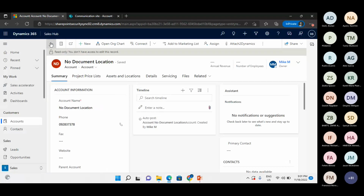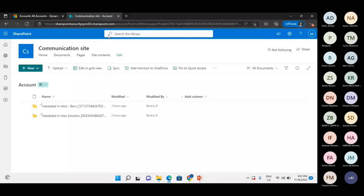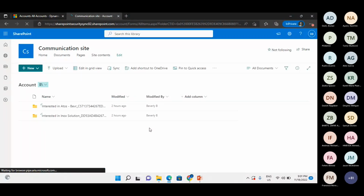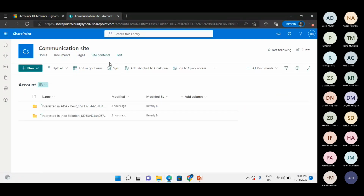As soon as it gets synchronized, the user cannot make any modification, since he has been given only read-only permission. So he can only read the records and cannot make any modification or changes against those records. For some reason the syncing is in process. It has not yet been synchronized. So that's the reason you see that it has not been synchronized into SharePoint, or we cannot see it in SharePoint.